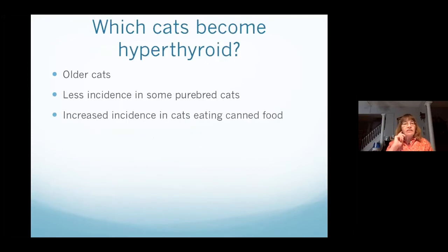So which cats get this? Older cats. They can get it as young as the age of 7. The average age is 12. It's funny that there's less of it in some purebred cats. Now this may just be it's Siamese, Burmese, Persian, Abyssinian, Tonkinese, and British Shorthair. That doesn't mean you should go out and get one of these if you don't ever want to have hyperthyroidism. It may be that they have other problems that they're more prone to. We don't really know why there's this lower incidence. There is an increased incidence in cats that are eating canned food, and that may be due to substances that protect the lining of the cans, like the bisphenols.